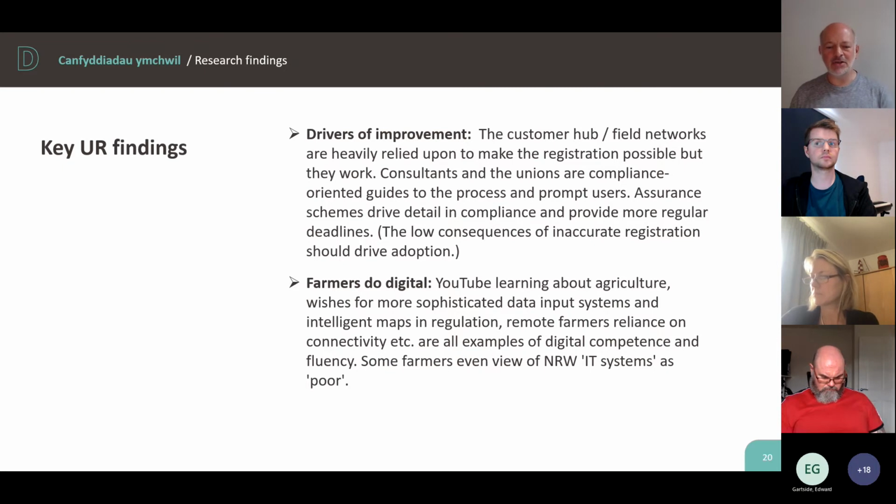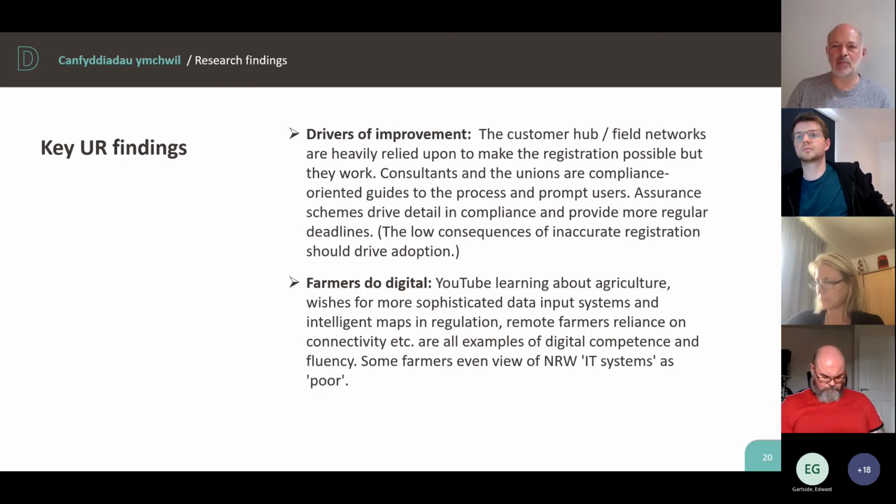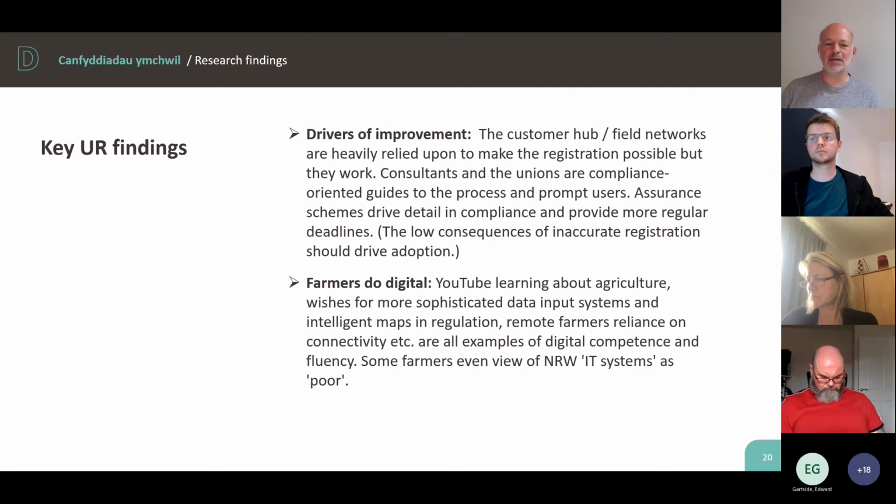We did think that the low consequences of inaccurate registration, that farmers probably won't come to any harm if they do something less than 100% perfect in their registration, since it is a low risk form of legislation and compliance, should drive adoption, but we didn't find evidence of it.